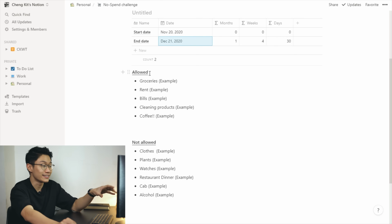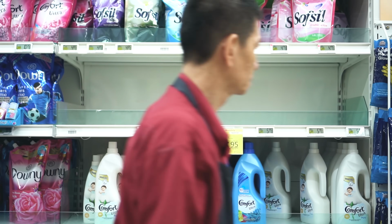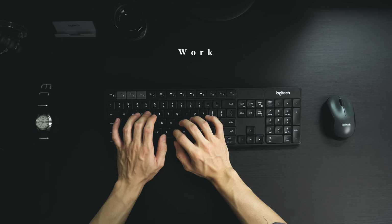But what's important here is still the things you are allowed to buy and not allowed to buy. I mean, we are still going to live our life normally, and there are still necessities we need. So make sure you set a criteria, a rule for yourself before you carry on with this no spend challenge. So for now, let me start with my work area.